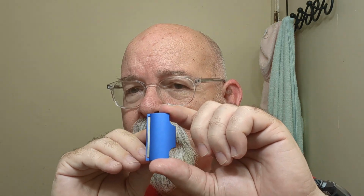As you can tell, the head is a little bit on the big side. I don't shave underneath the nose, haven't for years, so I can't really speak to how it fits under the nose. I know some people would like to have a smaller head that's not quite as wide, to make it easier to get underneath the nose. I really can't speak to that, but for me, everywhere else it works just fine, at least where I use it.